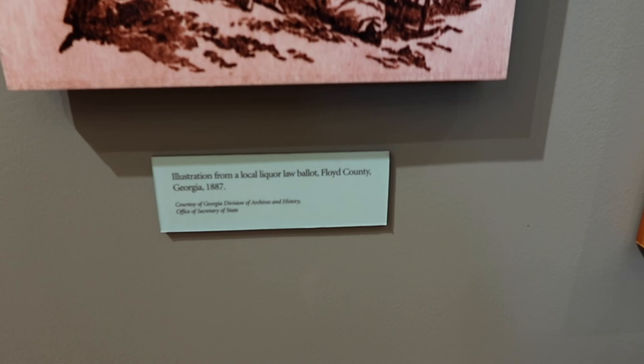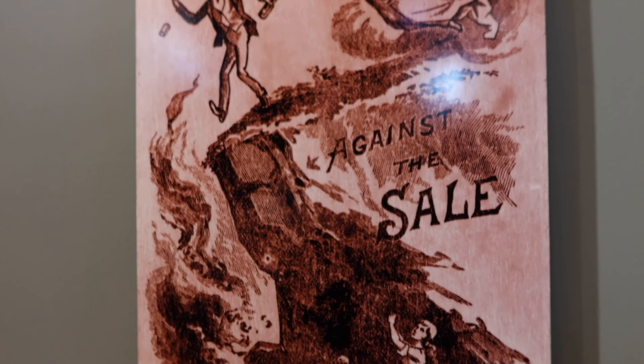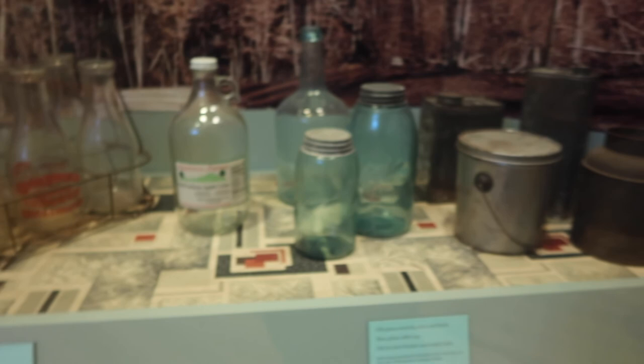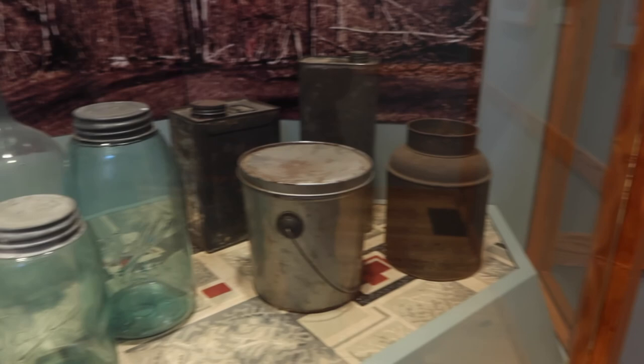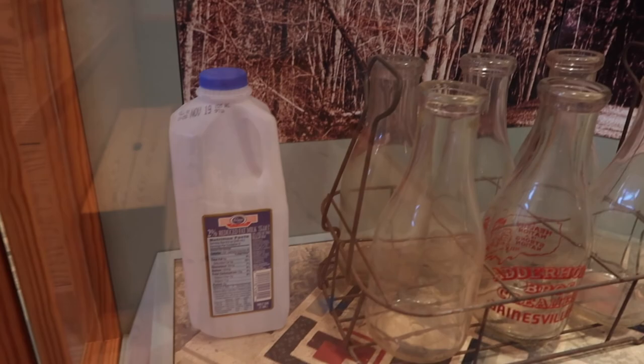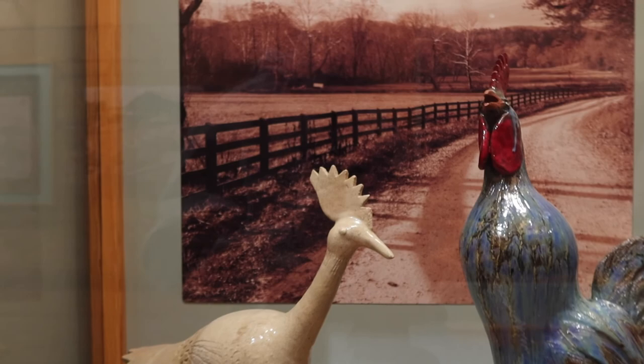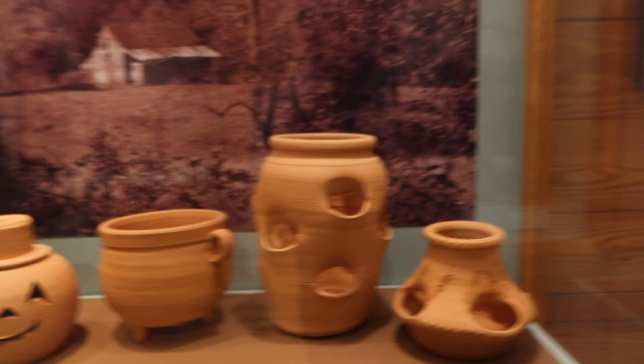Here's an illustration from a local liquor law ballot. Against the sale. So it went from milk jugs, milk jars, to milk bottles. It's another rooster. Terracotta.